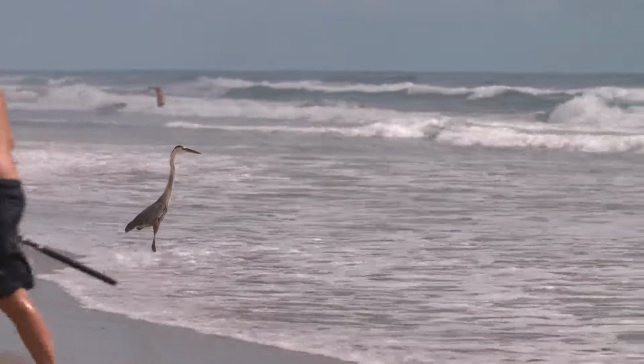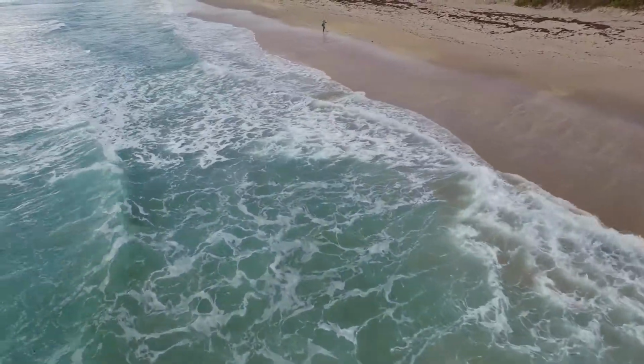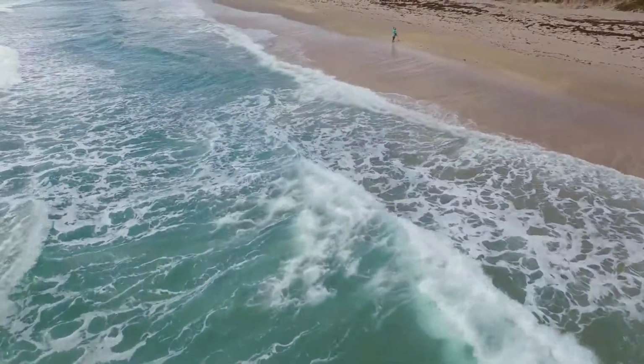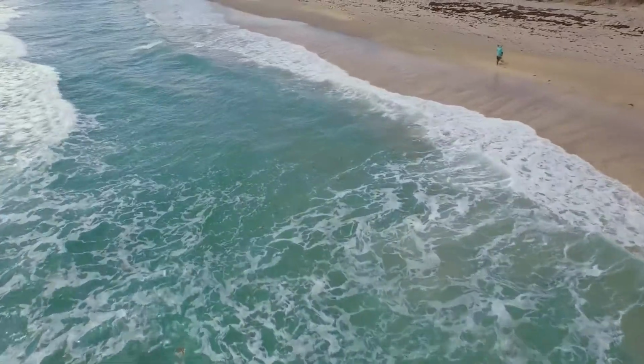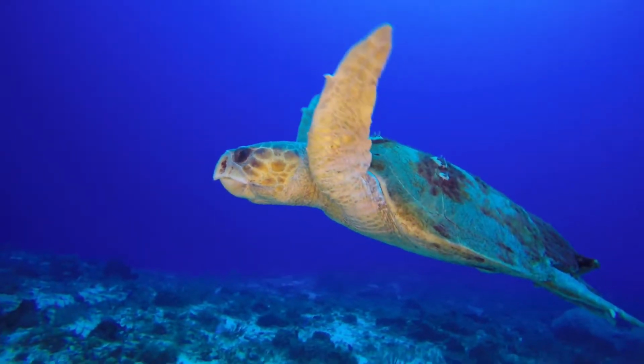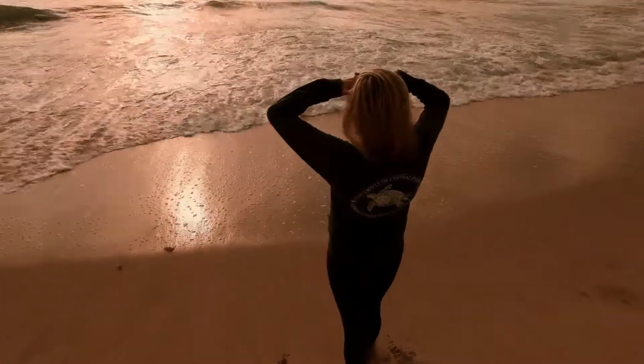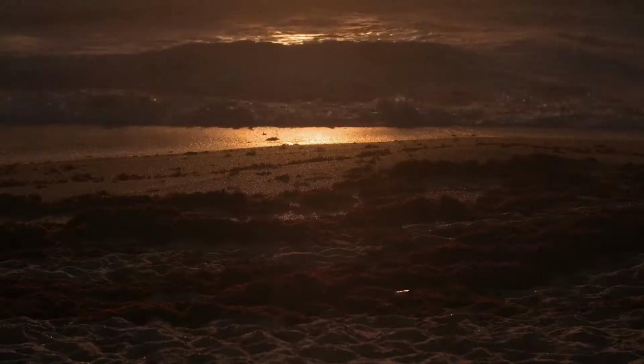County officials set an ambitious and tricky goal for themselves: to make the beach seem so unmanaged, so natural, that even the animals don't notice. Our beaches are extremely important for sea turtle nesting. They are some of the highest density nesting beaches for loggerheads around the world.